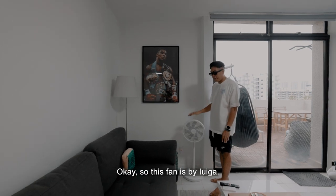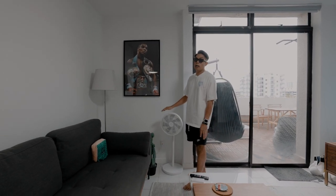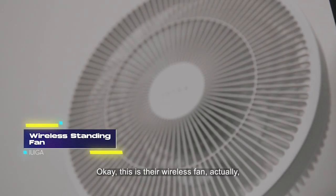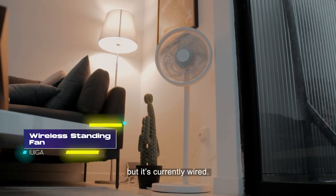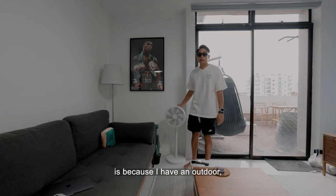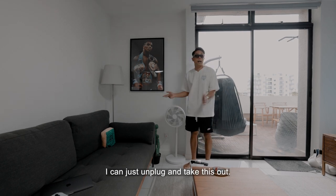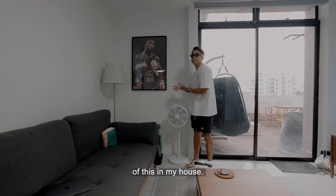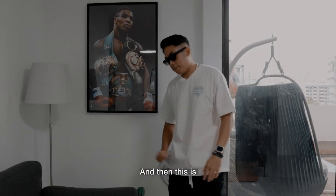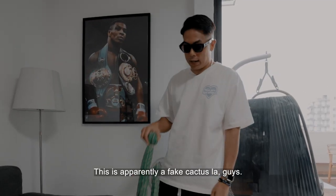Okay, so this fan is by Iuiga. This is their wireless fan actually, but it's currently wired. Why I chose a wireless fan is because I have an outdoor, and if it gets too hot, I can just unplug and take this out. And I have a total of 6 of these in my house. And then this, I don't know, my housemates put this here last night. This is apparently a fake cactus, like, guys.